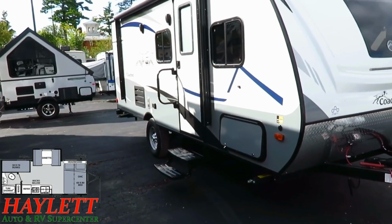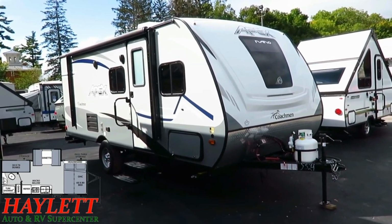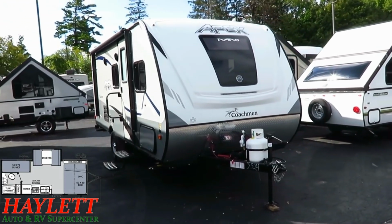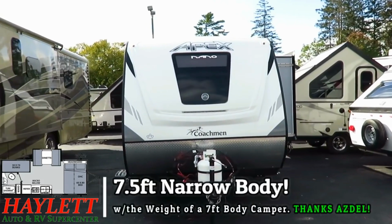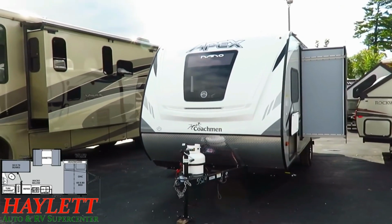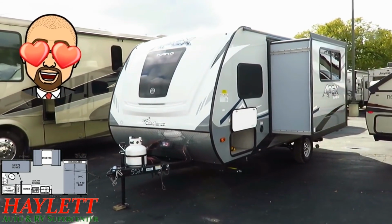I also do want to point out the fact that we have 4-corner stabilizer jacks on here, because when you're in this class and category, there's quite a few little campers that have only rear jacks. Now, the profile of this thing has got a good sharp look, and that nose cap and that windshield, because it is a windshield, not a window, it really just sets the tone. You know, you've got a good-looking adventure waiting for you right here.